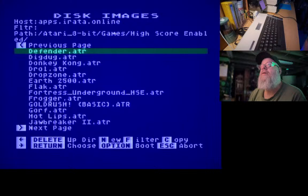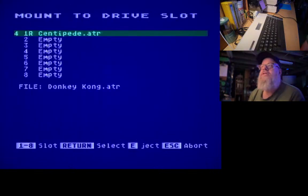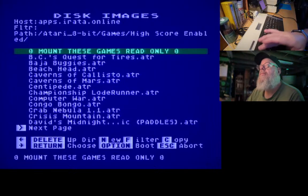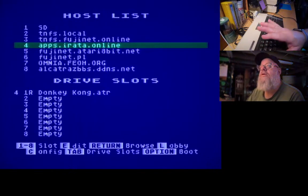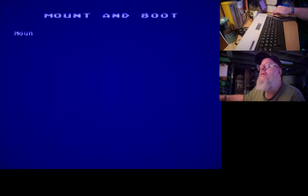Boy, I suck at Defender. Let's play some Donkey Kong. So what I do is I select it, I tell it what slot I want to put it in. We put it in one. So back on the FujiNet, you can see there under drive slots, number one is Donkey Kong. Then I just have to press option and it'll load whatever's in slot one, which is Donkey Kong. But here's the cool thing, it's not local, it's online.